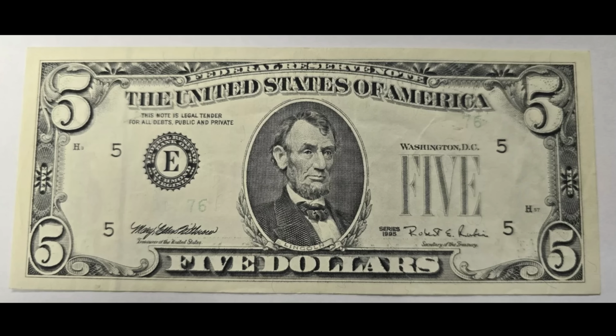Another piece of currency, a 1995 $5 FRN. Yeah, the green ink is definitely not showing up. It's showing a 76, very light. And what we have here, I believe, is an insufficient inking error. Just those little individual ink wells just ran out of green ink. It's really simple. And when that happens, it's not going to print that aspect to these notes.